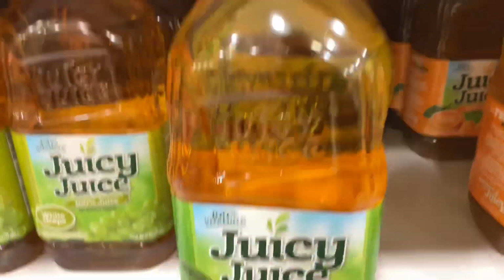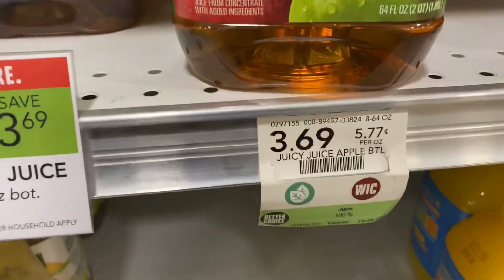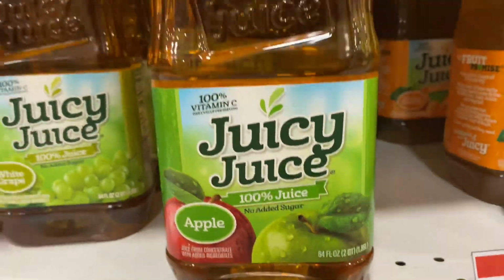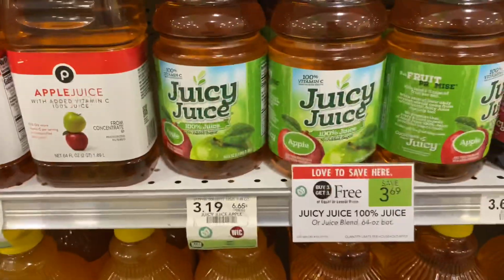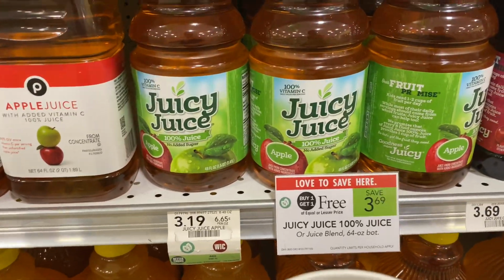Publix, they do have the Juicy Juice on sale, buy one get one free, and the WIC flavor would be your apple juice. Looks like this Juicy Juice apple juice, and the ounces is the 64 ounce. So if you have 48 ounces, let me see if that's on sale, because these are the 48 ounces. Nope, it's only the 64 ounce. The tag is right here in front of the 48 ounce, but it's only the 64. They need to move the tag down a little bit.